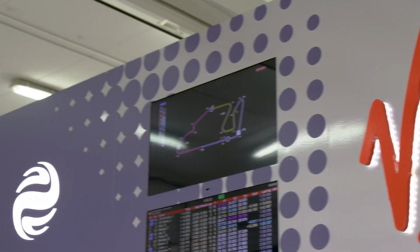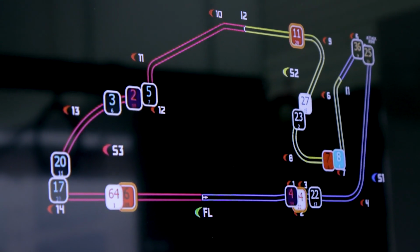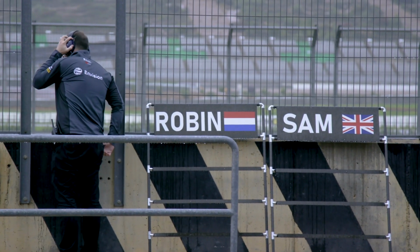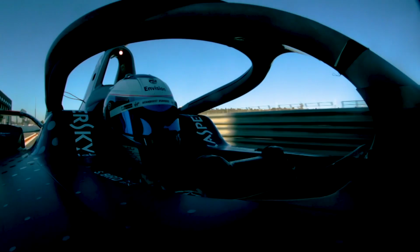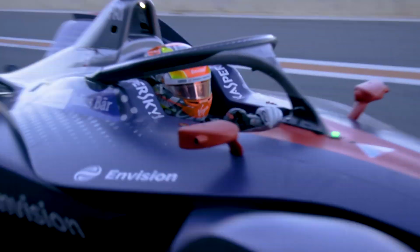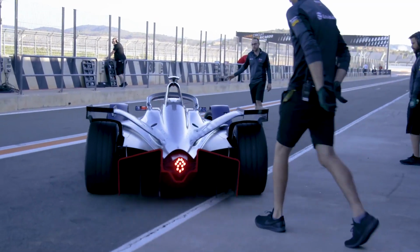Look, there's a live map of where everyone is on the racing track. I think we've got the call to go back into the pits. The cars slow down and enter the pit lane. The pit crew come out to greet them.